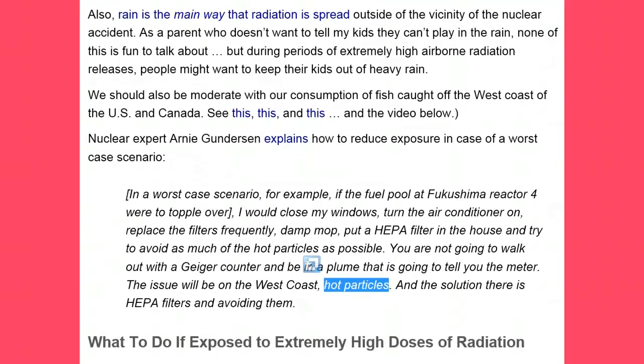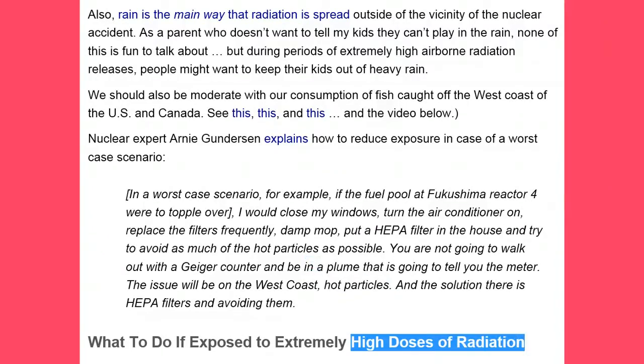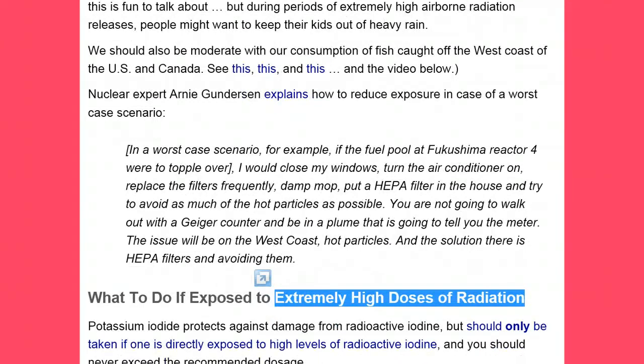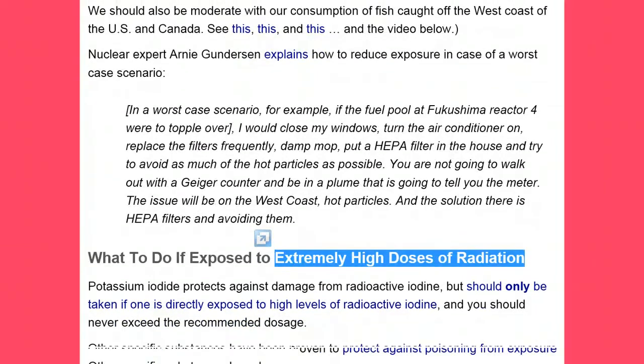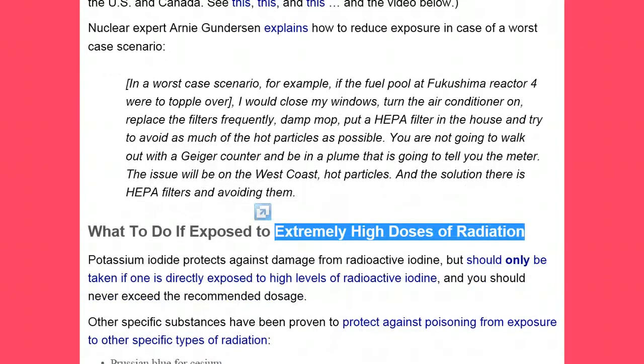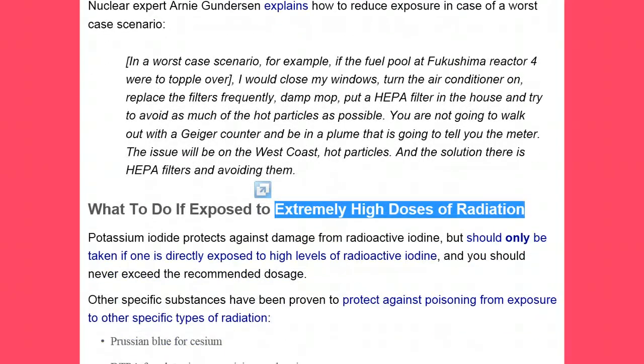What to do if exposed to extremely high doses of radiation? Potassium iodide protects against damage from radioactive iodine, but should only be taken if one is directly exposed to high levels of radioactive iodine, and you should never exceed the recommended dosage. Other specific substances have been proven to protect against poisoning from exposure to other specific types of radiation.